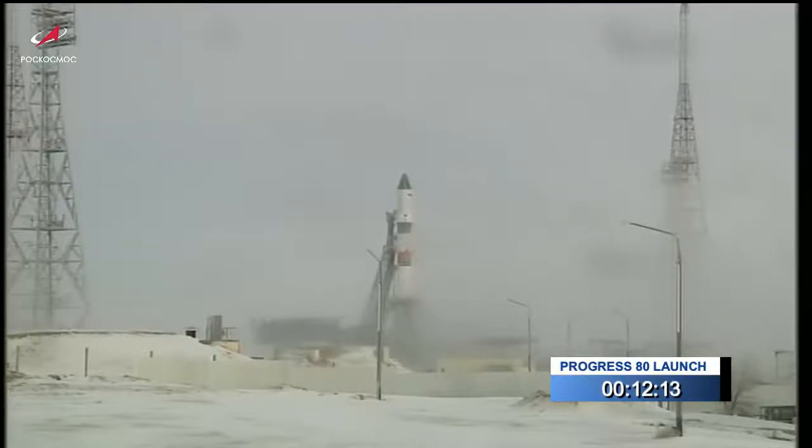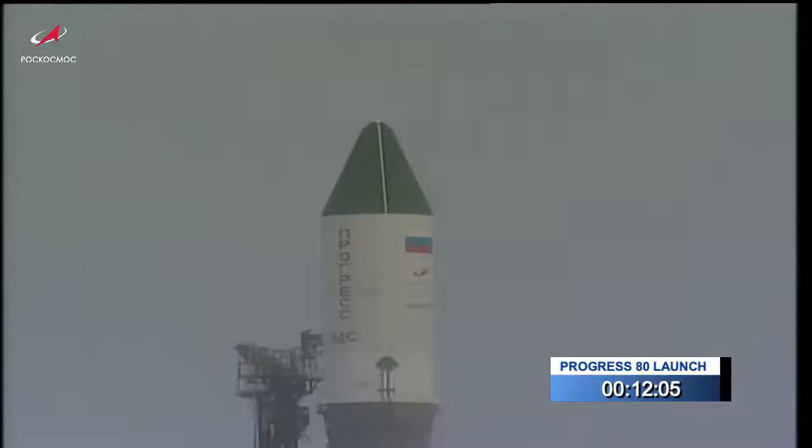Coming up on 12 minutes until liftoff. At the time of launch this evening, the International Space Station will be flying 260 statute miles over Central Africa. The seven crew members aboard the International Space Station at this hour are asleep, but of course will be awake at the time of docking on Thursday.